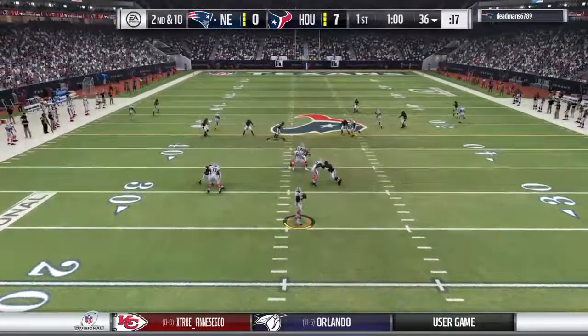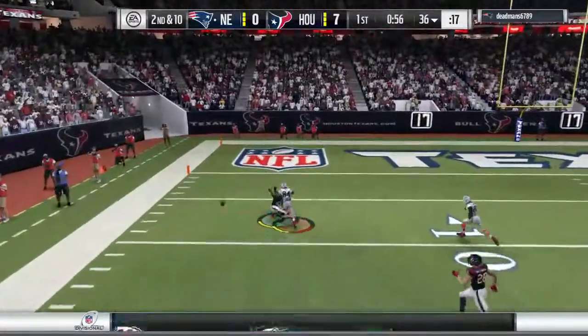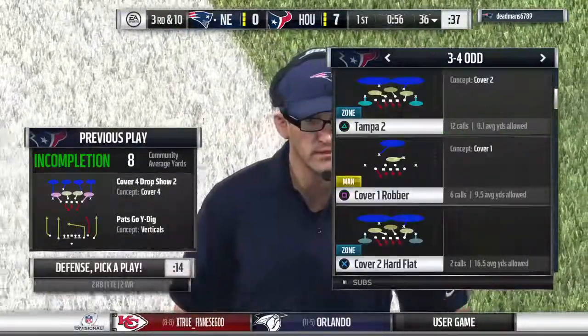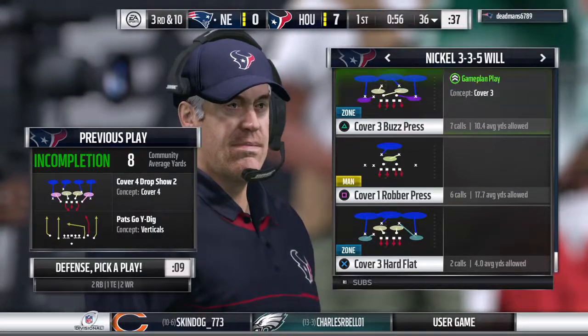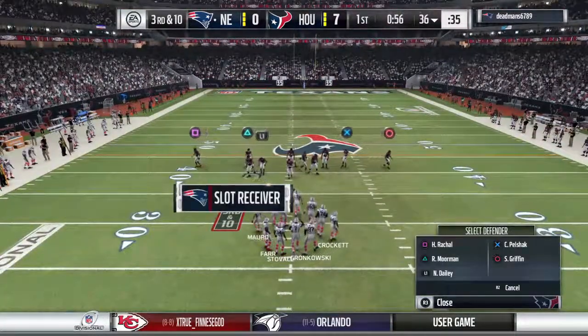On second down, Brissett again. He's going to loft one deep left side here. And both guys were there, but it falls incomplete. And when all else fails as a defender, when you're not there in the coverage, your best friend is exactly what we saw there. A big play shot taken by the offense. Unfortunately, it ended in a big drop.